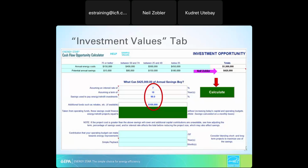But for us to leverage, we need to make some additional assumptions. We have to assume an interest rate, and I'm going to assume, in this case, an interest rate of 7%, a term of 10 years. I'm going to allow 90% of the energy savings to be used for this particular project. And this does have some rebates or additional benefits of $100,000 in this example. So we plug that in.